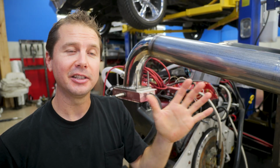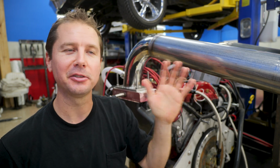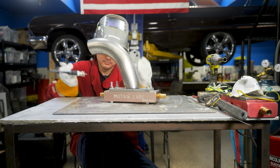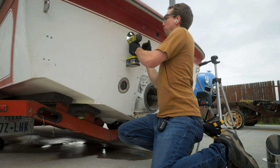So for cost, this one's tough to say because even though the gas engines, we can get them everywhere, they were in all kinds of cars and trucks over the years, turning them into a boat engine is not cheap. So that's why we built our own exhaust for the junkyard jet boat.